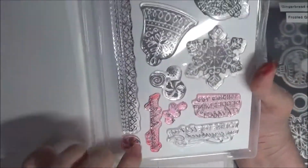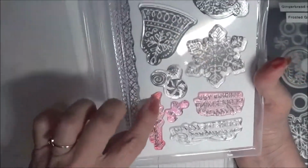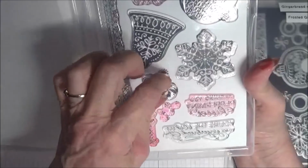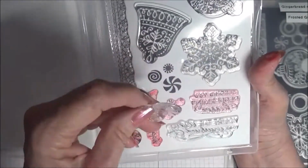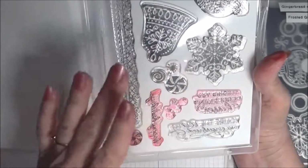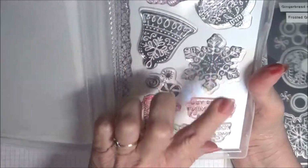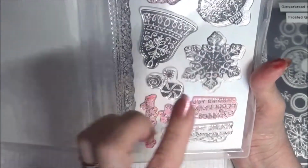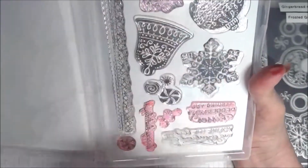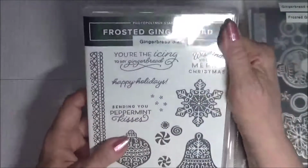One, a single of the Starlight Mint candies, and then a grouping of the candies. I think they're just different Christmas candies, so you can stamp all 3 of them at once. And then it's got a stamp for the snowflake and the bell and the ornament. And it's got some really cute sentiments.